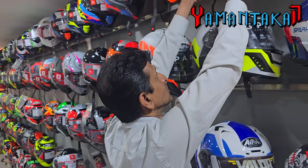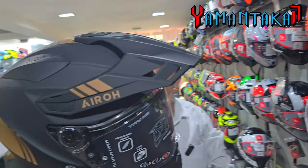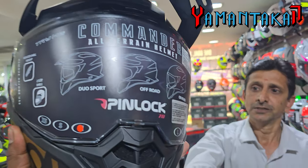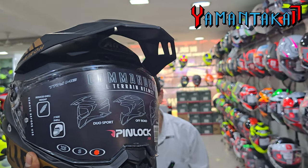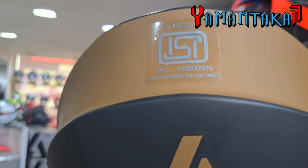Yeah, and this is the Hyro series. Yes. And this is the Commander top-end model. And this is amazing. Very nice design. Lightweight, 1200 to 1300 grams. And it is very highly ventilated, right? Adventure helmet. Yes. Lightweight.